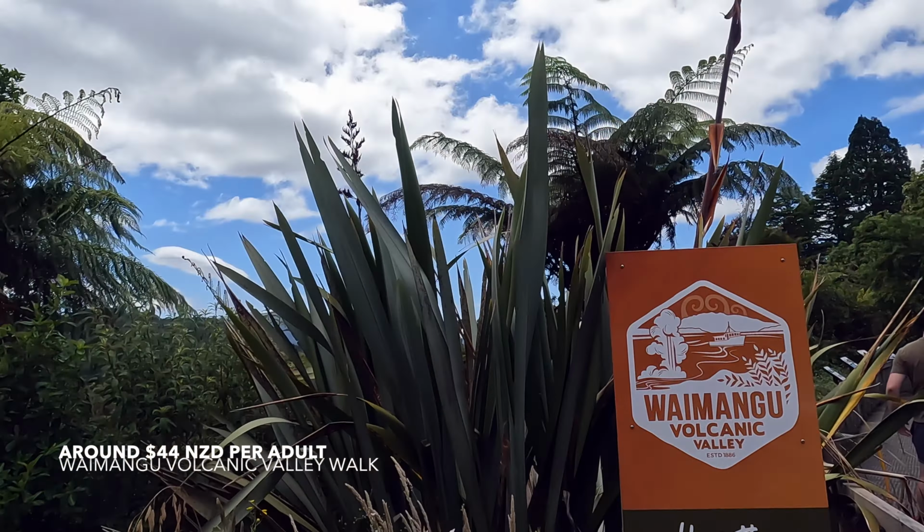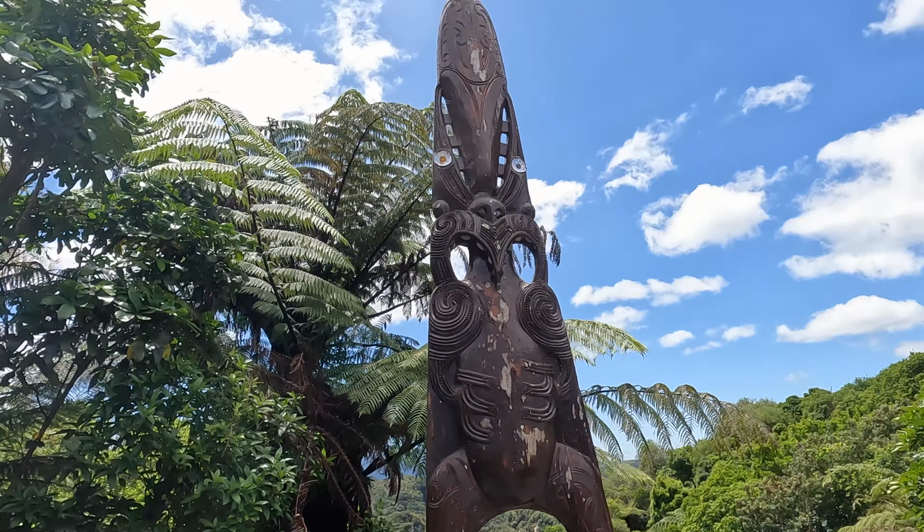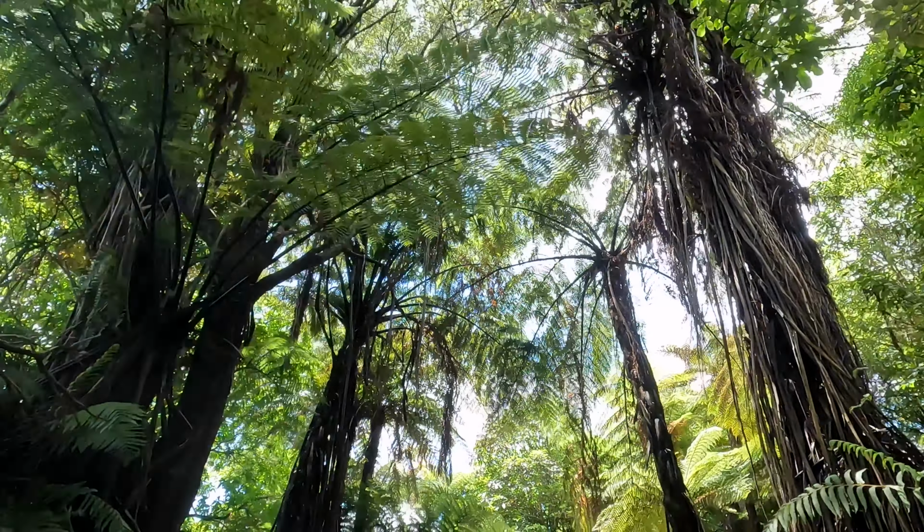Alright folks, second tour of the day, Waimangu Volcanic Valley. Had some good reviews this one, actually made the top 10 things to do here in Rotorua, so yeah, let's go check it out. We're just starting the tour now. It's around a 90-minute to 2-hour walk, they're saying, to reach the lake, so definitely should be some cool sights along the way.